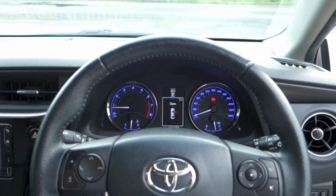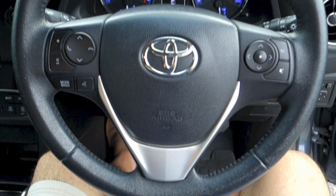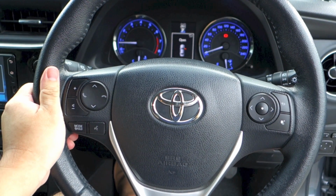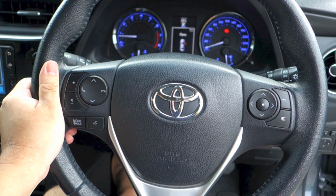The E170 Corolla Altis comes with an electric rack and pinion power steering system. Standard across the range is a leather steering wheel with sport grips at 10 and 2.